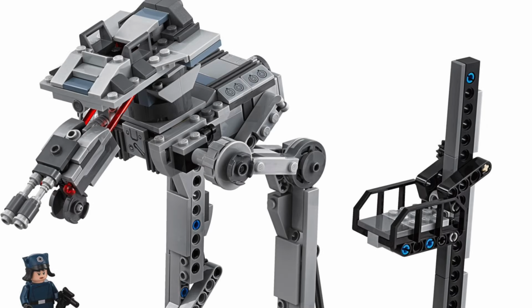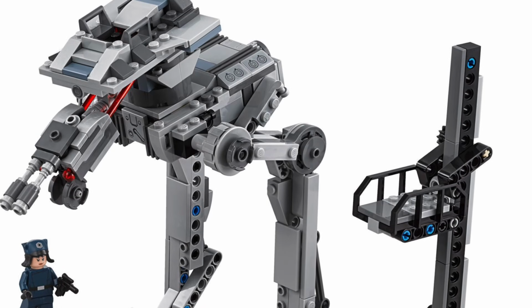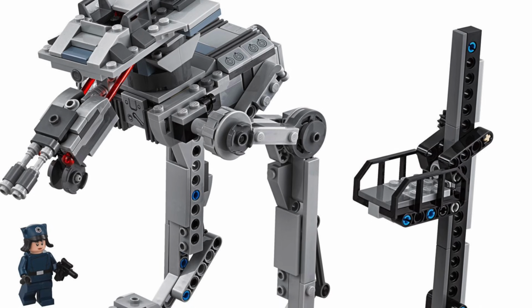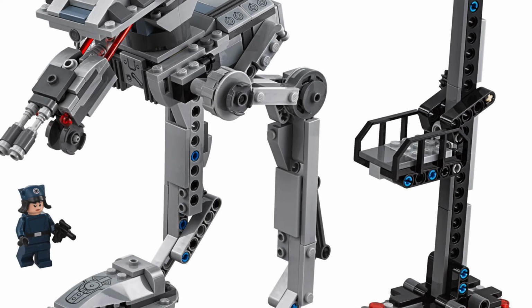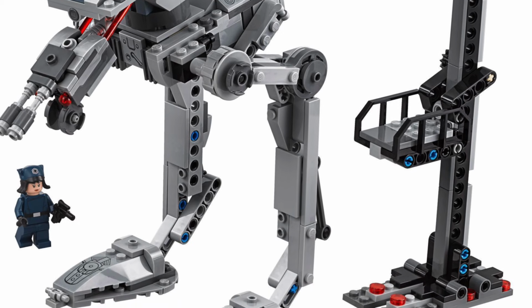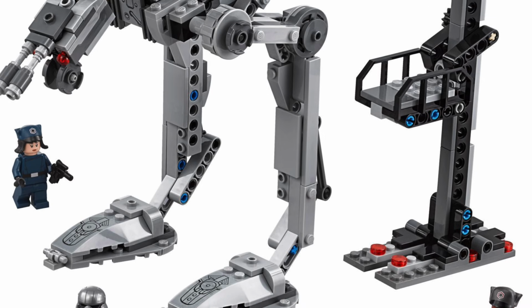but other than that, there was nothing really appealing to me in this set. Our next set is the First Order ATST, and this is by far one of the worst LEGO Star Wars sets ever. Honestly, it probably should be ranked lower than the advent calendar. I just kind of threw the advent calendar at the back because it's an advent calendar and it doesn't really compare to the rest of what we have here, but the First Order ATST is an absolute atrocity.